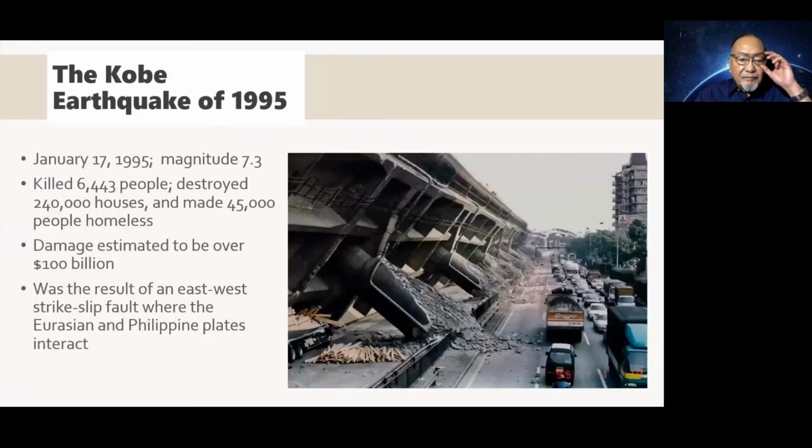Next. Now I'd like to turn to the Kobe earthquake of 1995. This was a magnitude 7.3. It killed 6,443 people, destroyed 240,000 houses, and made 45,000 people homeless. Estimated damage was over $100 billion. You can see here the elevated expressway that fell down.